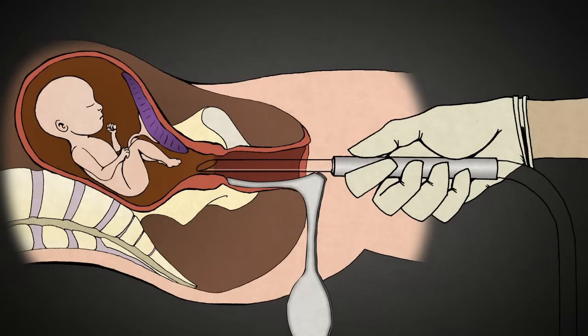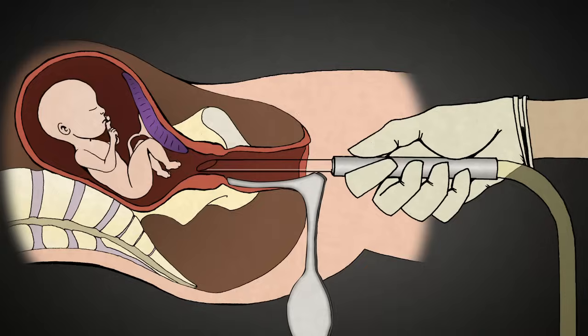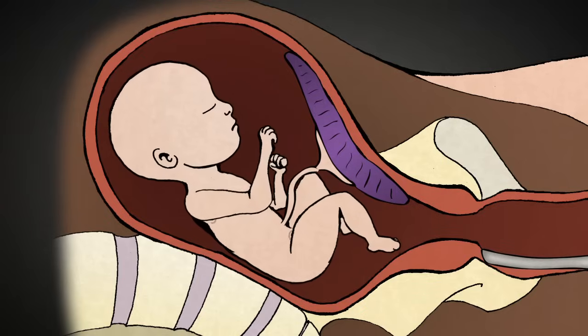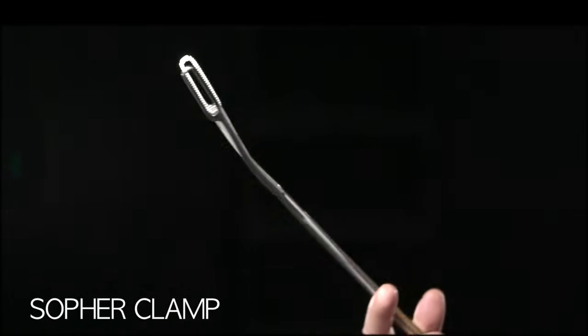The suction machine is turned on, and pale yellow amniotic fluid surrounding the baby is suctioned out through the catheters. With babies this big, they don't fit through catheters this size. The baby's bones and skull are too strong to be torn apart by suction alone. This is a Sofer clamp.